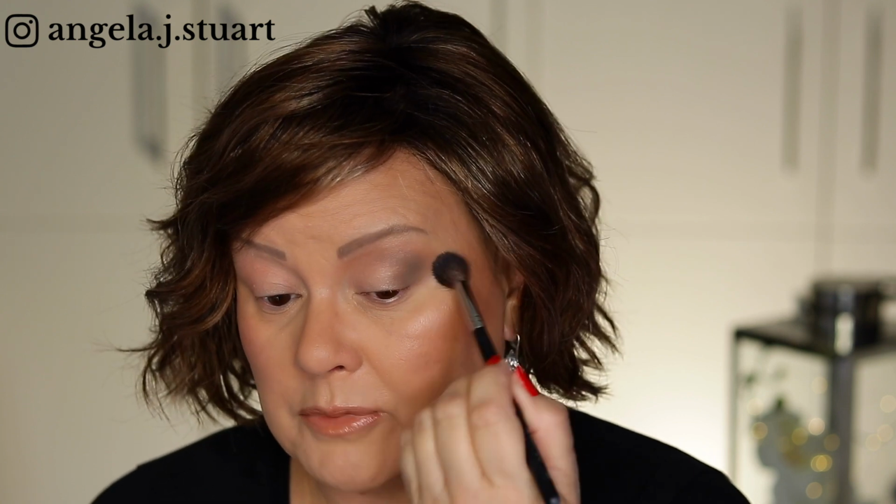Then just going back in with our 504 brush, no shade, no colour, and I'm just blending out the edges. I just like going backwards and forwards with my brushes in between and blending out. Just really helps with the blend and the finished look of the eyeshadow. Okay, now I'm going to take that shade and run that under the eye.